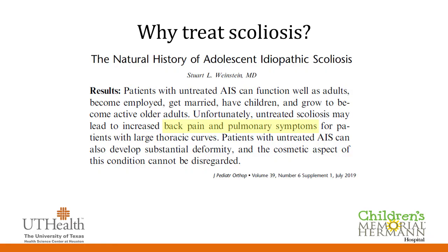I just want to dive into treatment options, but first to get started, Dr. Crawford, why do we treat scoliosis? Right, good question. So you may know somebody who has scoliosis, or you may have it yourself. And so you realize that many of our patients with adolescent idiopathic scoliosis go on to live normal lives. They're able to work any job they want to work, not limited in their activities.